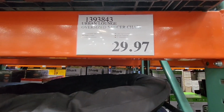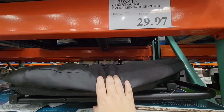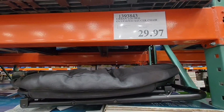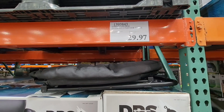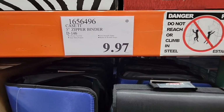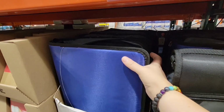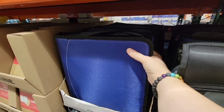Now, this is $29.97. The last one is a great folding chair. I think it's great for a dorm room or a kid's room. And it's surprising that it's not marked down even lower. Now, for $9.97, this is actually pretty cool for the price.